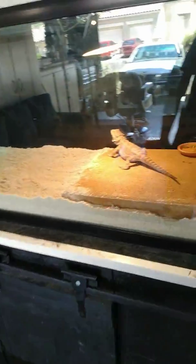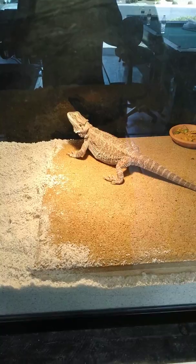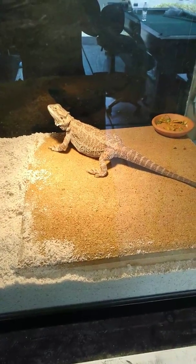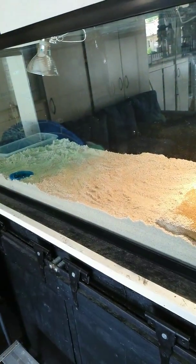I'm in my garage right now. I'm going to give you an update on my female bearded dragon. This is my female bearded dragon. She is a normal red. Right now I have her in a 120.